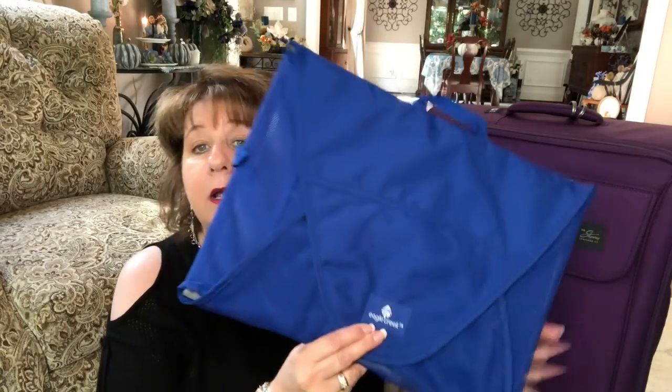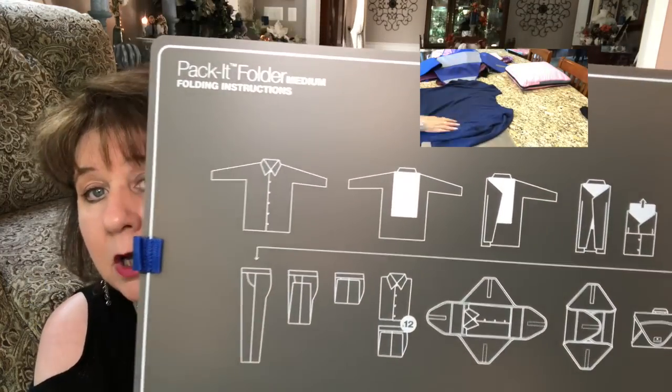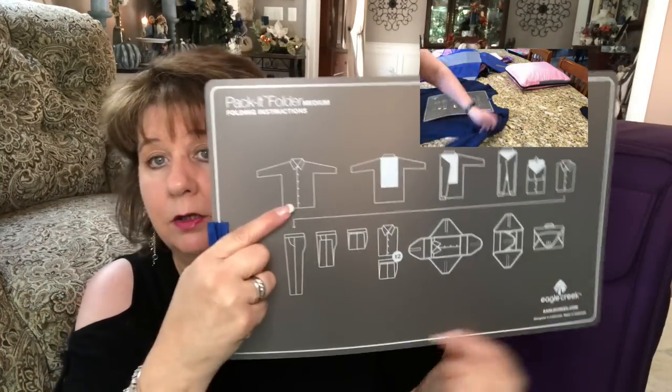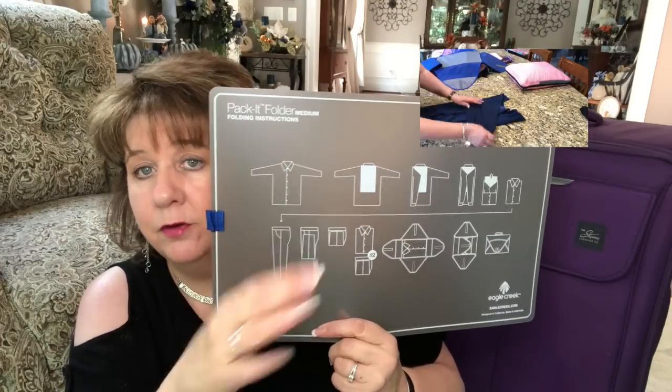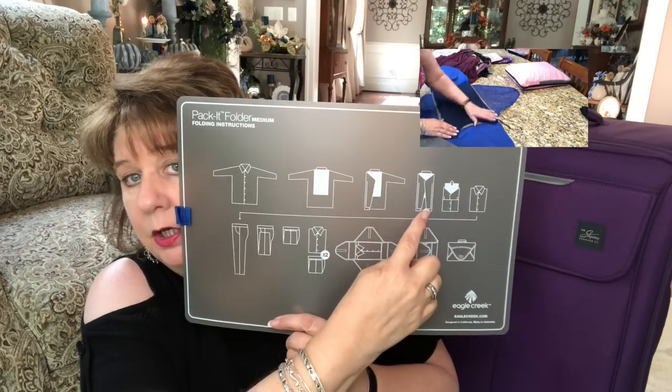Then the other thing that I got, and this is my second garment folder, is a medium-sized Eagle Creek garment folder. Each garment folder comes with a little cheat sheet and a card that you fold your clothing around. They even show you the way you fold it. You lay it face down on your surface, put your card on it, and fold it like you would your laundry.